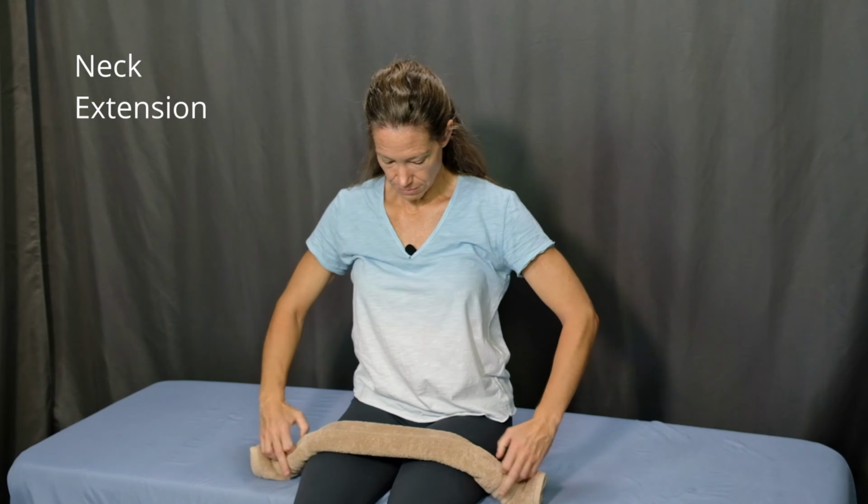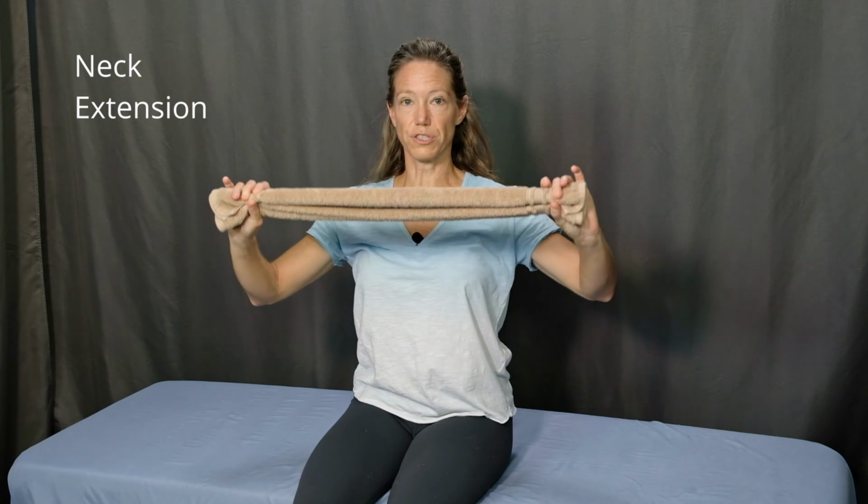All right, if that's difficult for your shoulders or otherwise difficult for you to perform, you could try using a towel. Fold a hand towel, just like so, and place the hand towel just at the base of your neck. Make sure that you're not pulling your head forward with the hand towel. You don't want to do this exercise with forward head posture.